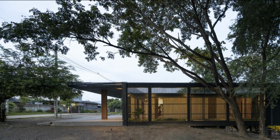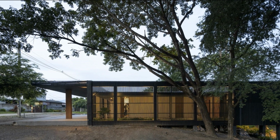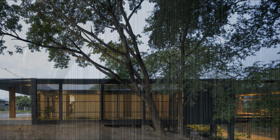The main hallway, facing the village road, leads to the bedrooms and living room at the far end. The family's living space, situated at the deepest part of the house on the sloping terrain, ensures privacy while still offering views of the natural Chamchuri forest landscape and the Doi Inthanon mountain range from the observation deck at the end of the bridge.